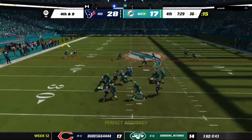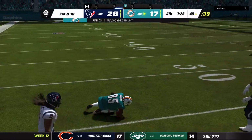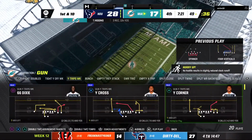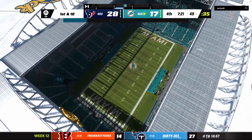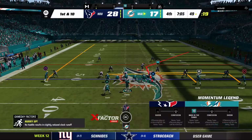Fourth down, Fields has to have this one. Open man, it's complete to Higgins. And he will have a Dolphins first down as they wind up getting 13 there on fourth down. The time to pull out the stops is now, and they convert there on fourth down.